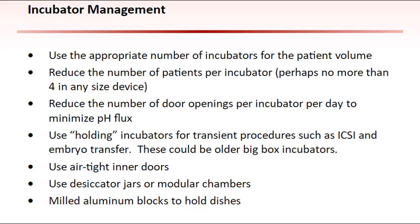Using a holding incubator for transient procedures and going in and out of that incubator more frequently, then returning all dishes to the potentially more stable environment of the less open culture incubator may help prevent long delays in recovery in larger incubators. The use of airtight inner doors also allows access within the incubator to one portion of one shelf, but doesn't require opening the entire front of the incubator. This potentially reduces the influx of colder air from the room, which lowers temperature and helps maintain a more stable internal CO2 level, which will reduce fluctuations in pH.